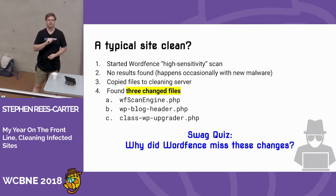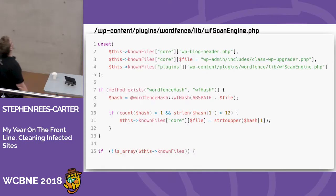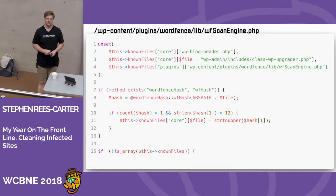Close. What were you going to say? They're in the ignore files from WordPress, or they've been put into WordPress. Yeah, you're pretty close. So this is what was in the WP scan file. As you can see at the top, they have removed the files from the known files list. So this is the list of files that WordPress knows about and hashes for.